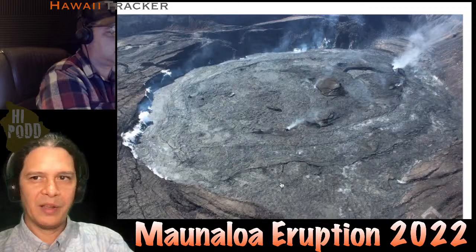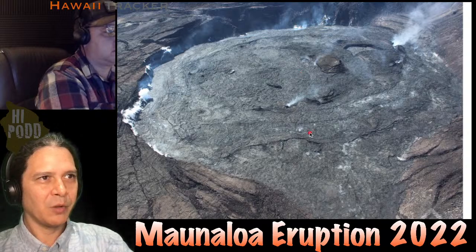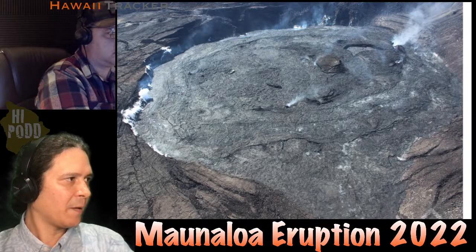And then there's an image of Kilauea that reminds us to go and check on her just a couple minutes here. So on the surface looking pretty similar, and the lava lake within the pit a little bit lower. Otherwise, no large visual changes on the surface of Kilauea here.